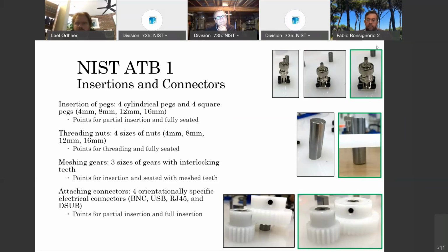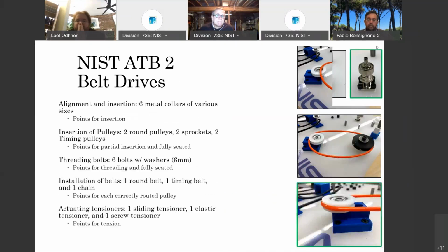And then there's meshing gears. You can see the examples in the bottom right of how teams might achieve some points or partial points, and then they might achieve full points if the gears are actually meshed and the gear has been pushed, seated with the board. Additional tasks, which are not included necessarily in these pictures, are the orientationally specific connectors, like a BNC cable or a USB or Ethernet, and then a couple others.